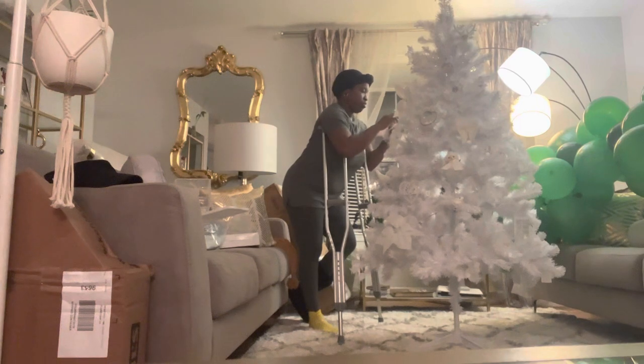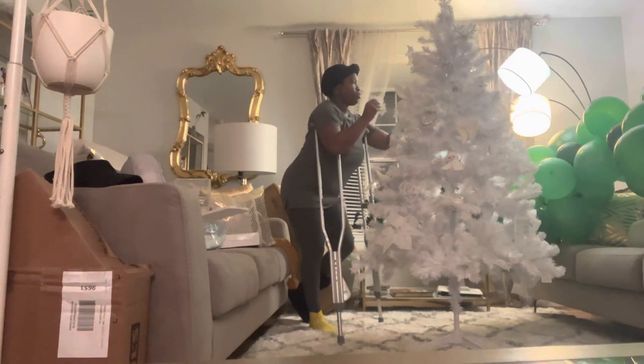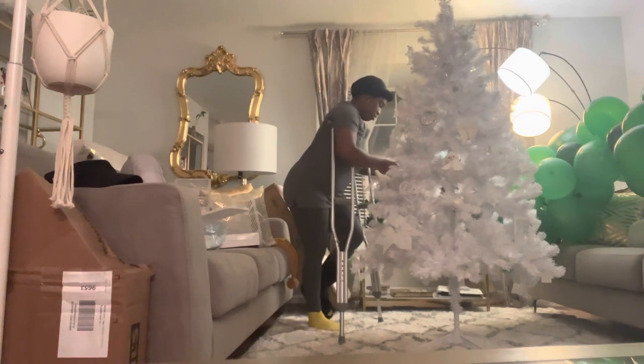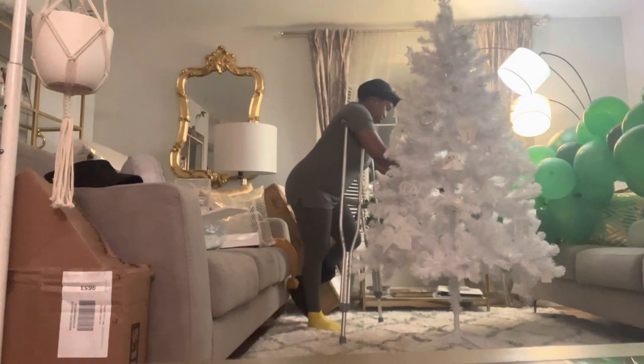So I'm not even going to be able to decorate this whole tree in one session like I originally planned. So I'm going to get as much as I can done right now, and then I will finish the rest either tomorrow or Friday. So enjoy the video and let me know what you think about how my tree is coming along.